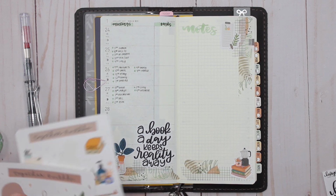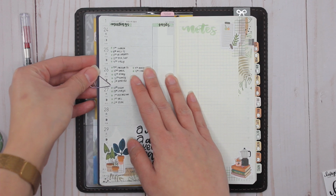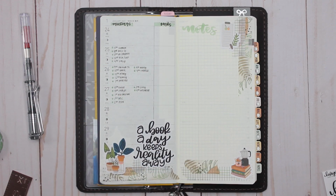And I actually only really used the 3 stickers from Together with KX, but I will be using the rest in my Hobonichi cousin, the weekly and the daily spreads.